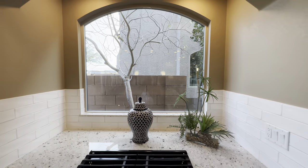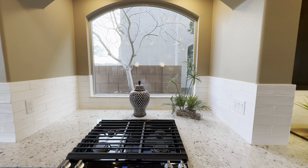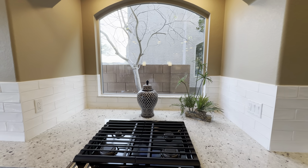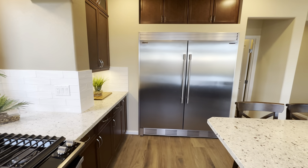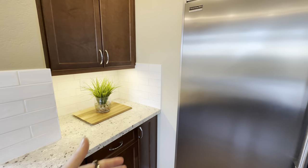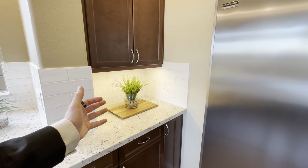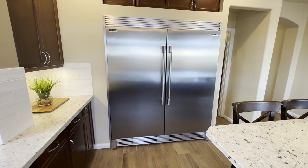Love this design on these models. It just really breaks up this typically tight space for when you're cooking to kind of give you more air to breathe in, more light, and more storage all around you. Now on the back wall, we have a coffee bar area. This would be nice to set up your espresso machine, coffee machine to start your morning. And then we have the huge stainless steel fridge and freezer setup.